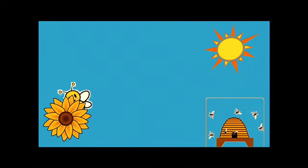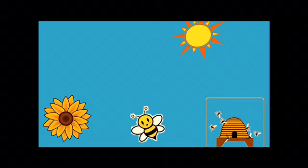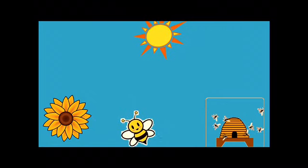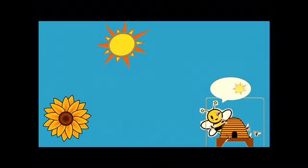Another aspect of the bee's navigation system is their solar compass. They are able to remember where things are in relation to the sun and its position. They monitor how the sun moves during their journey so that they can describe to other bees the angle of the sun and how it has changed. This gives the other bees the exact place where food can be found.